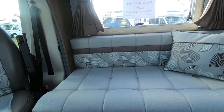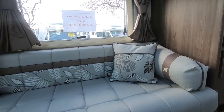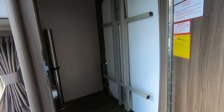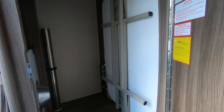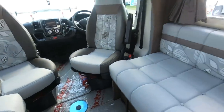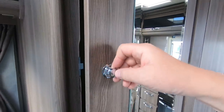Yeah, sofa's very nice, very comfortable. They're not all that long, these sofas, but I suppose it is a 5.7 metre van, so that's what you're going to get. And it's a good, deep hanging space in there. Your table's in there, makes a bit of a pain getting out, but I noticed we've got a tube and an occasional table here, so you could just put the occasional table there and leave that. You could use that outside, so that's a nice touch.